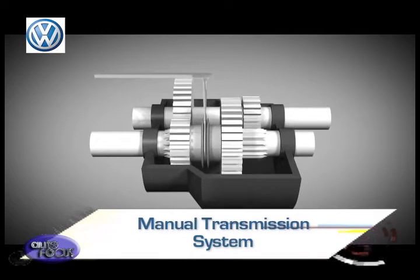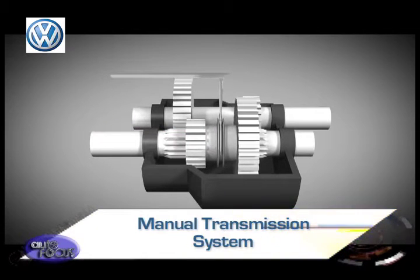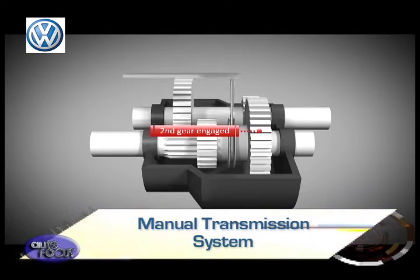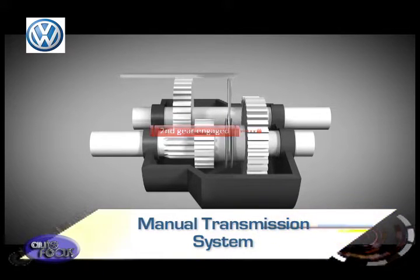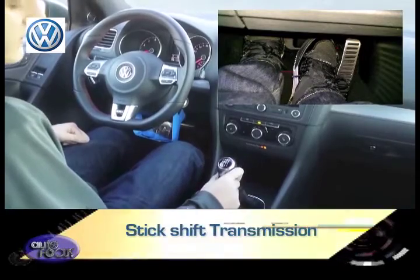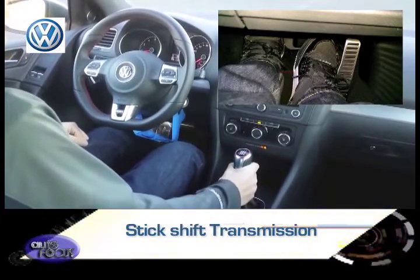The manual transmission system is the first transmission system developed. In this system, the driver needs to disengage the clutch to disconnect the power from the engine first, then select the desired gear, and after, engage the clutch to perform the gear change. It's also called the stick-shift transmission because the driver needs to use the transmission stick in changing the gears.